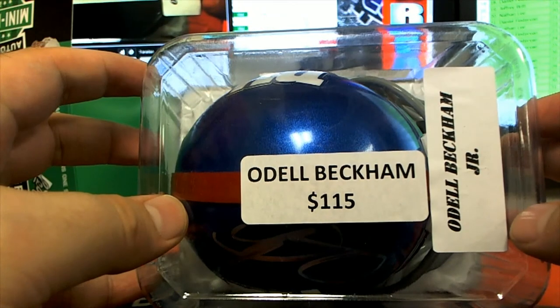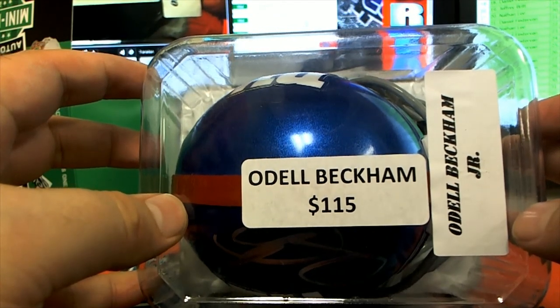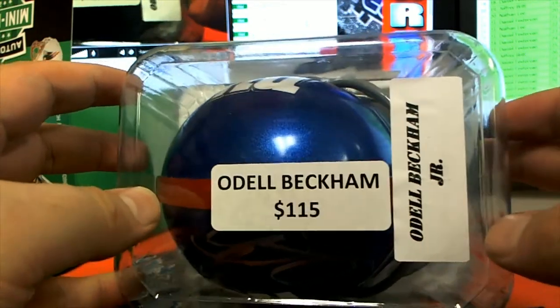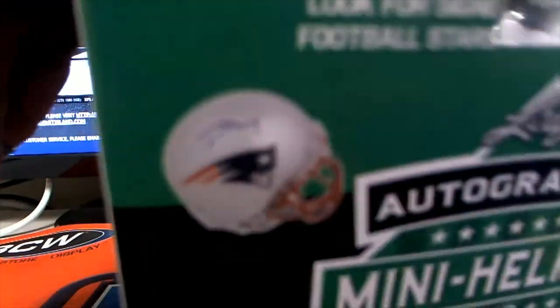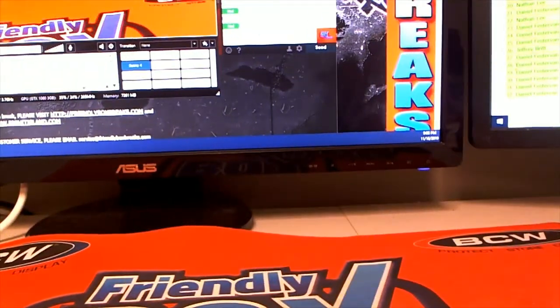Let's see here who's got the old Giants. And that's Nathan L. coming out to you. Nathan L., Beckham Jr. Giants helmet. Nathan, there you go, buddy. It's priced, ready to go, man. Nice hit, bro. Nice one.